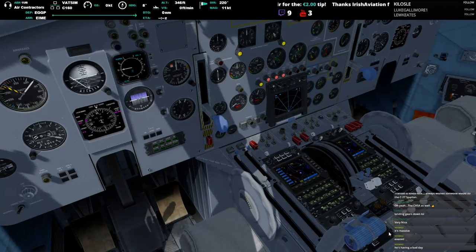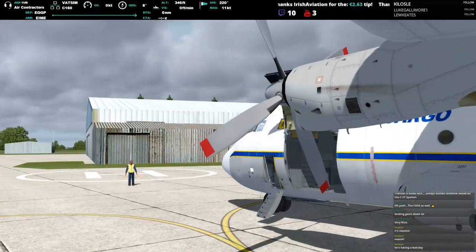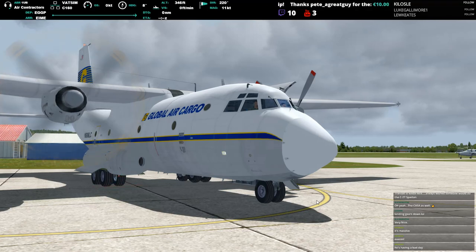Shannon, Air Canada 872 heavy with you, flight level 370. Air Canada 872, Shannon, good evening, squawk 6614. 6614, Air Canada 872.